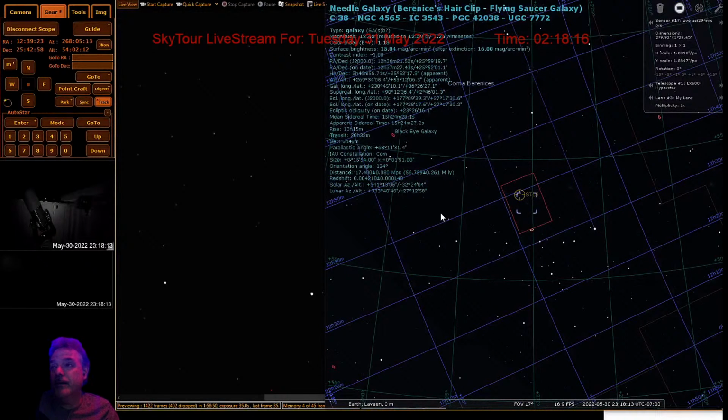By the way, this galaxy we just saw is also known as the Flying Saucer Galaxy. Now, I don't know if that's just a name that the planetarium program Stellarium uses, but it's hilarious. The Flying Saucer Galaxy.